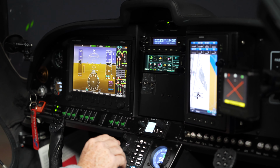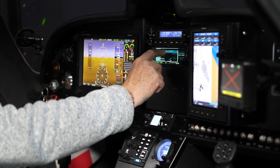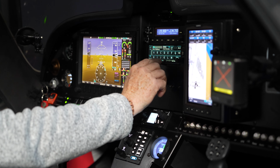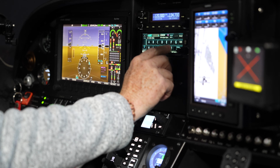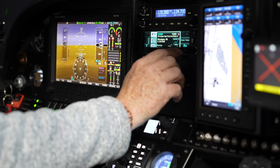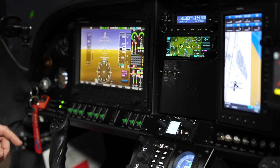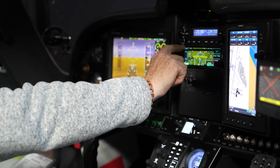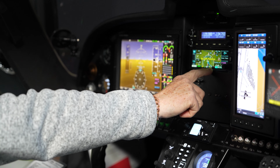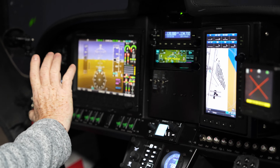Do our destination. If we want, we can put in destination waypoint K O K M, enter. And then it sets up. This is my IFR. My Navcom radio was an upgrade. The G750 is all the IFR that slaves to the Dynon display.